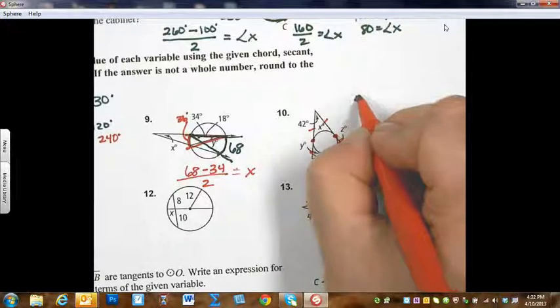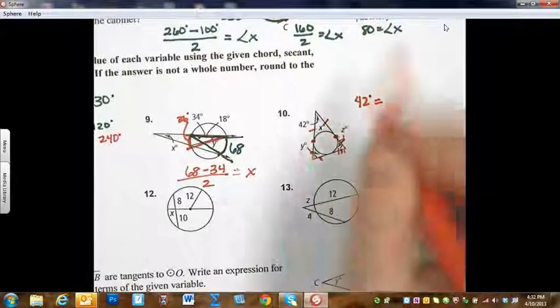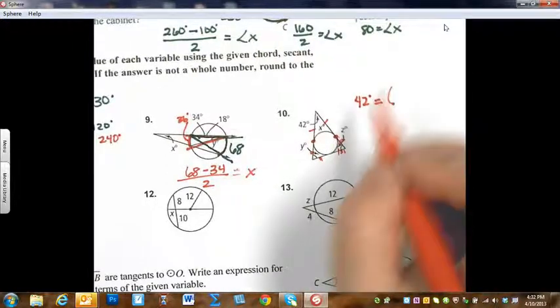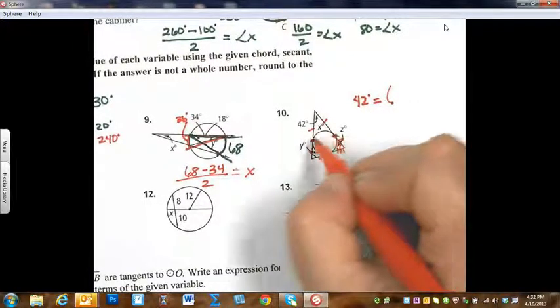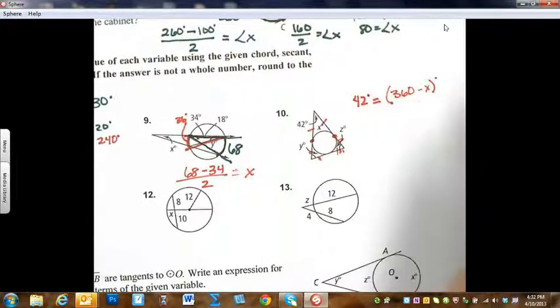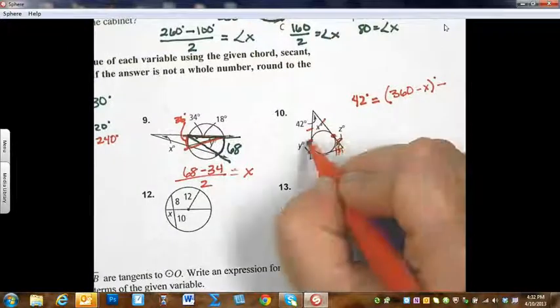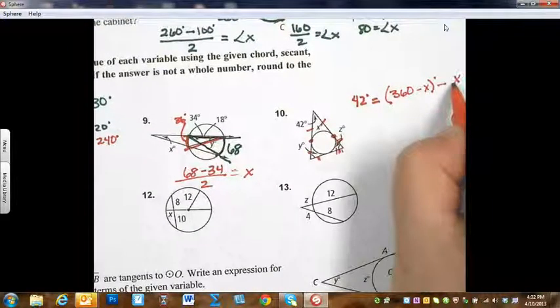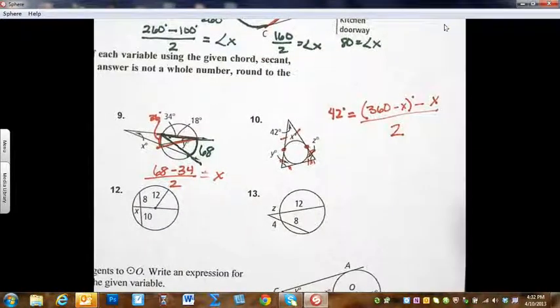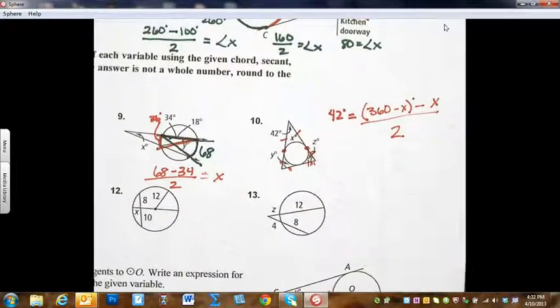So I know that 42 degrees is going to equal, well, what is this big arc? I'm going to put it in parentheses. It's the whole circle minus whatever that is. So that's the measure of that arc. Then we're going to subtract the small arc, which is just an x, and we divide by 2. Because we have all of the same variables in that same problem, it's pretty easy to solve.